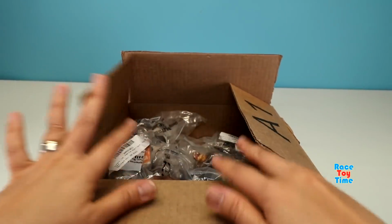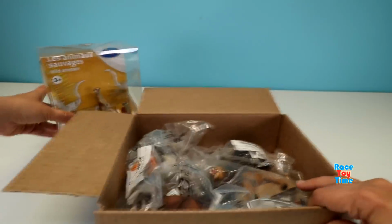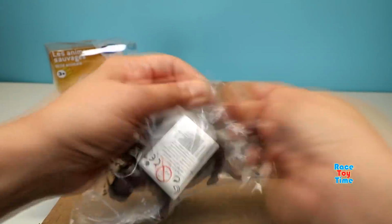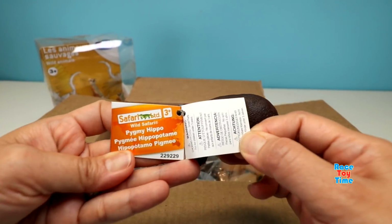Today I have a box of new animal figures. Okay, let's check them out. Let's get started. We have a Safari Limited Pygmy Hippo.